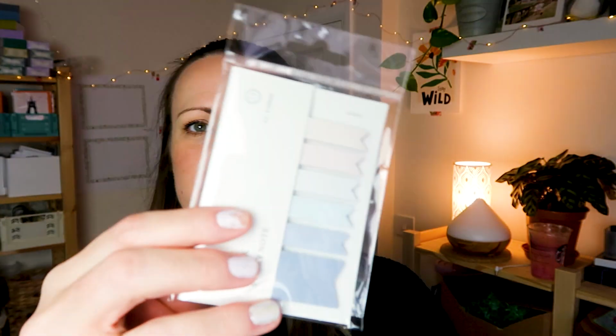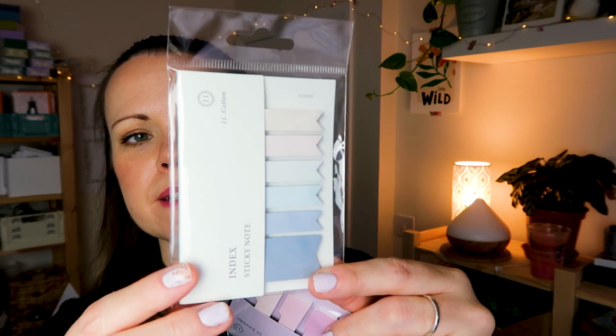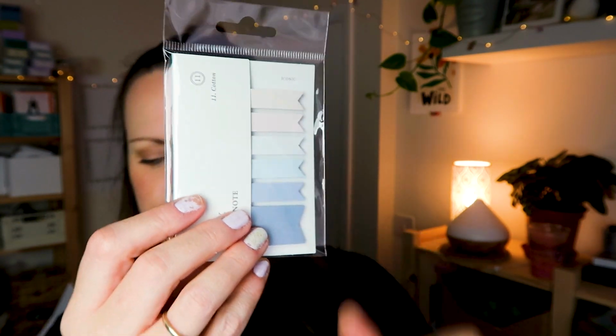Then I've got cotton, which are these little more traditional tabs, and again they are flat, cut off at one end, there we go, and they're blues and creams.